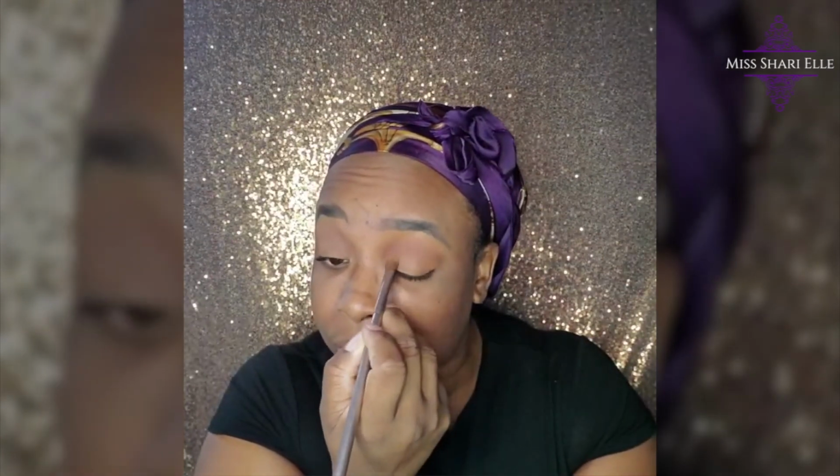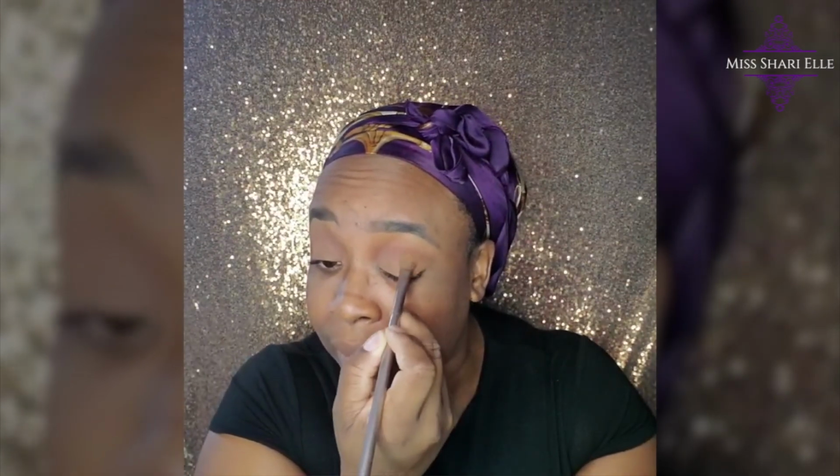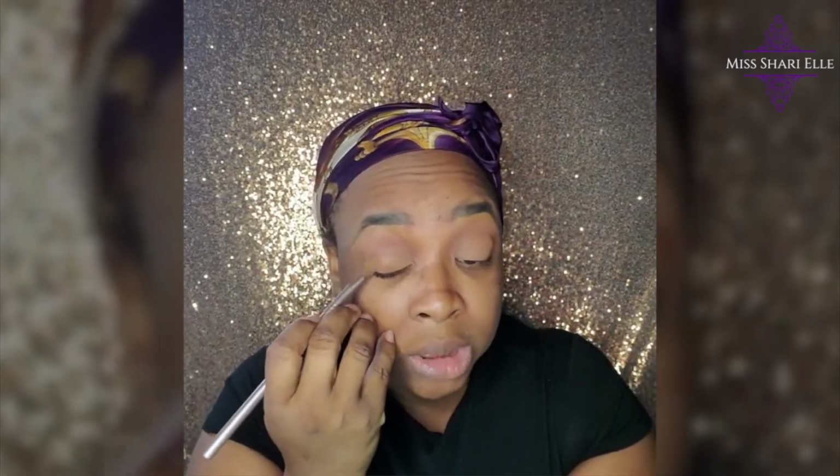To have people around you who are supportive, and their support can be in many different forms. It can be in working with you. It can be in giving guidance. It can be in liking, sharing your content that you're putting out.